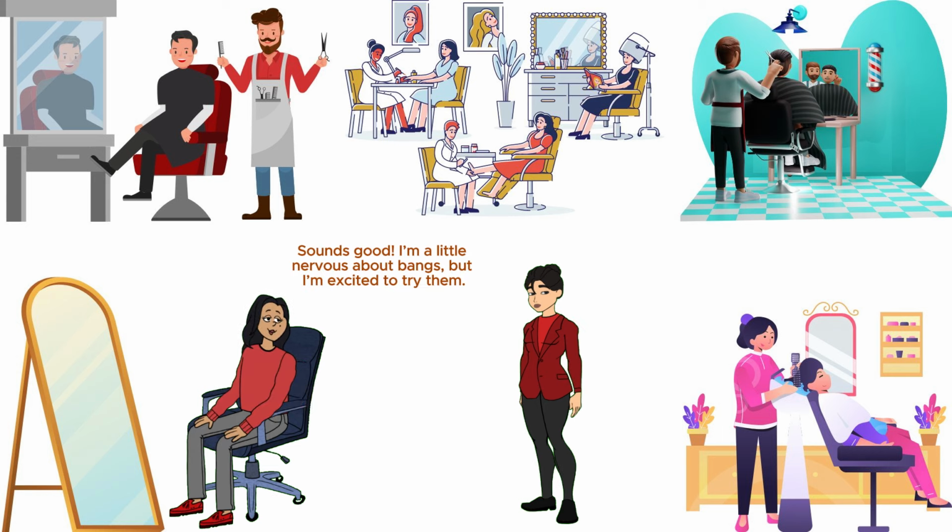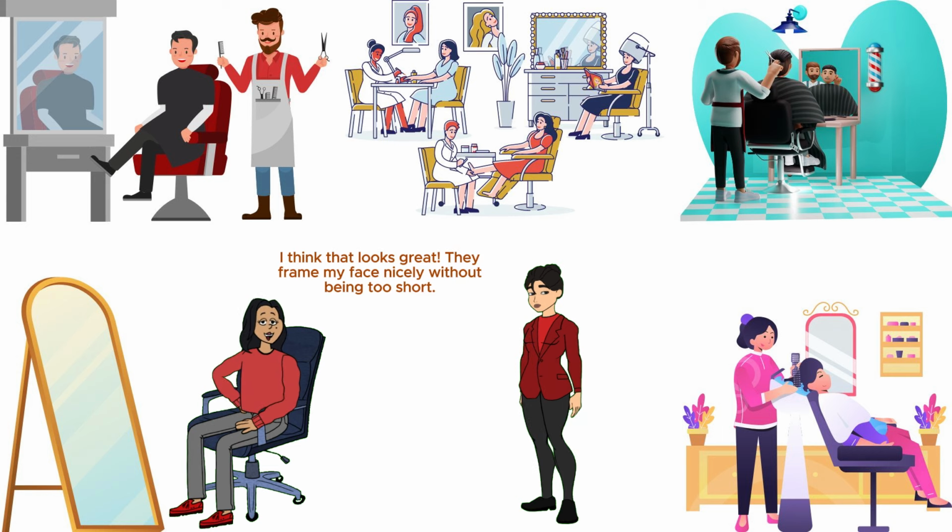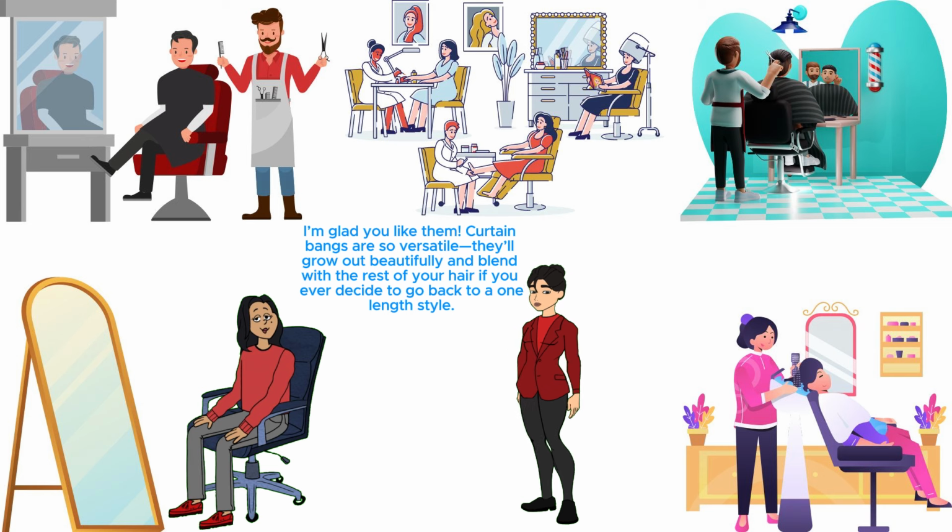Sounds good. I'm a little nervous about bangs, but I'm excited to try them. Don't worry, we'll take it step by step. How does this length look to you? I think that looks great. They frame my face nicely without being too short. I'm glad you like them.